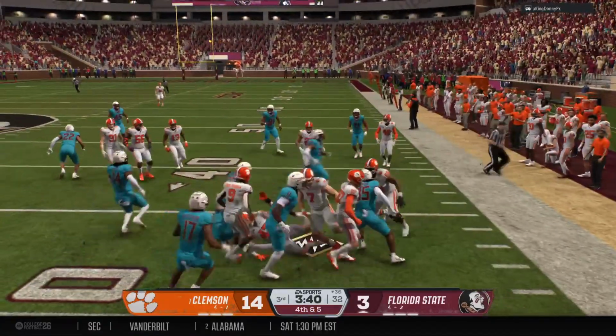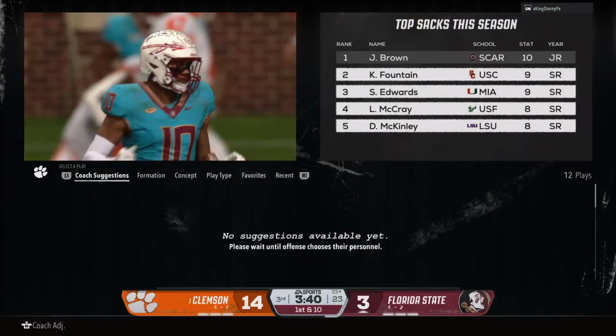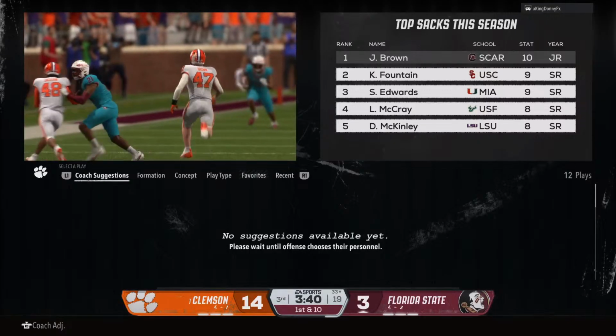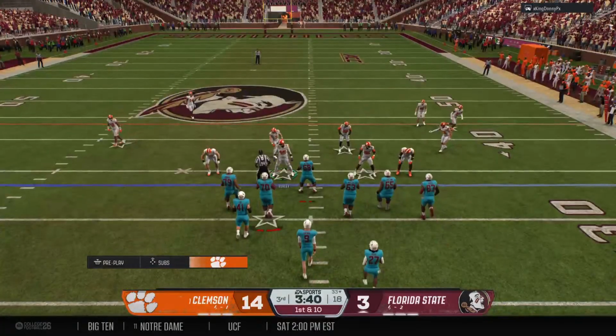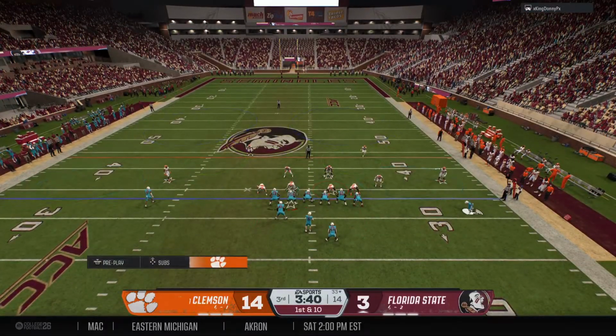Hauls it in at the 25. They'll put that return to a stop at the 33, but the offense set up in pretty good field position. Decent field position to start this drive from their own 33. They'll move the wide receiver.